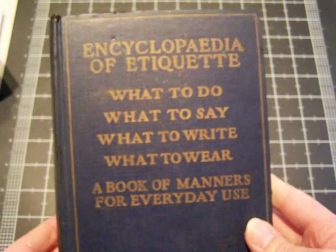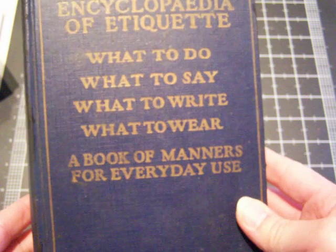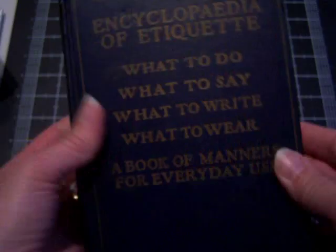And then finally I found 3 old books that I just had to buy because they were interesting. Found this one from 1921, The Encyclopedia of Etiquette, What to Do, What to Say, What to Write, What to Wear, a book of manners for everyday use. I'm sure it's hysterical. I haven't even cracked it open to read it, but I have to look at that before I sell it.